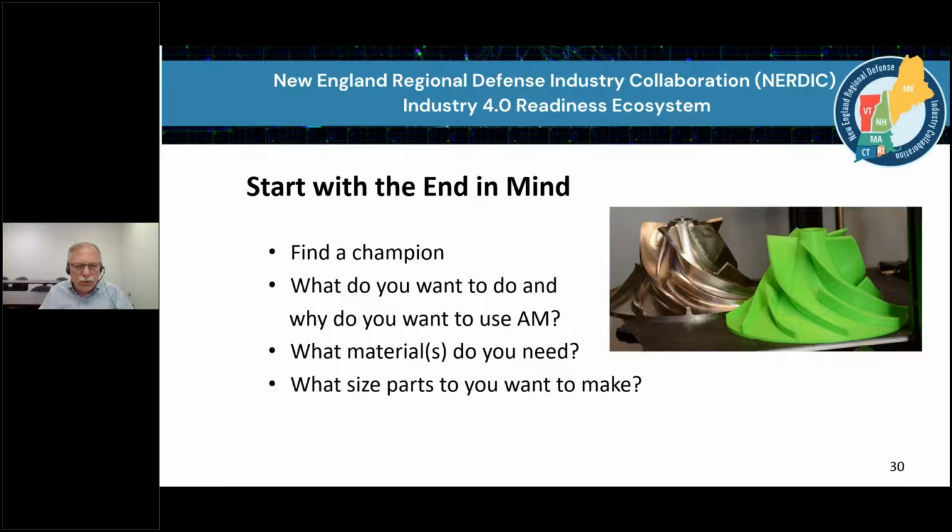So we have this impeller. The one on the left was built with a hybrid machine using 316 stainless steel. The one on the right's a plastic model. So you could use the plastic model to do form and fit, but not function. The one in stainless steel is a fully functional, fully solid, usable part that could definitely go into testing.